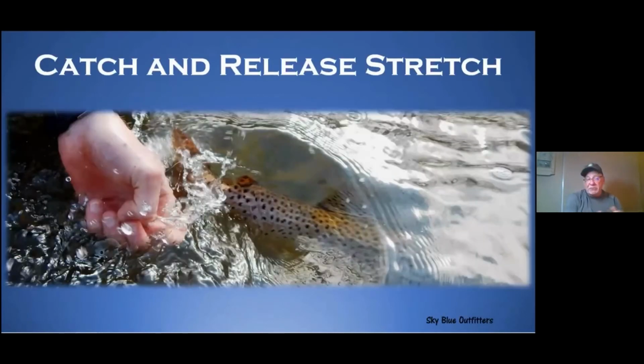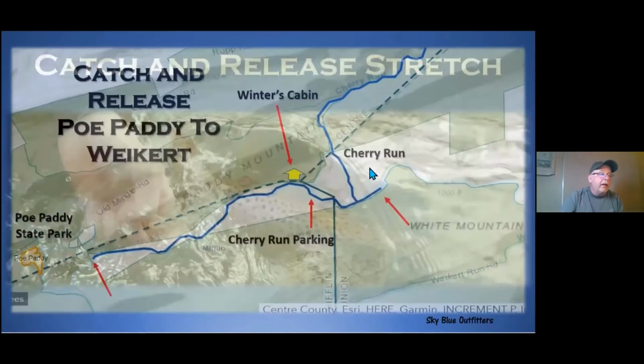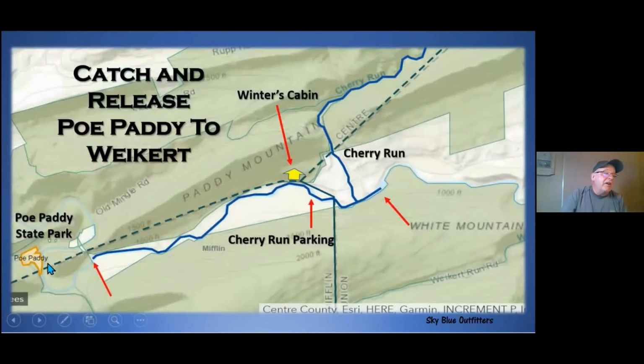Now, the catch and release stretch is my favorite stretch, and I've been fishing it for 40 years. Below Poe Paddy, the catch and release starts, and then it goes all the way down to below where Cherry Run Creek is. Well, now, this is Winter's Cabin, if you know where that is. If you walked up the trail here, you'd walk by the Fish Commission's cabin, the Winter Cabin. So I'll park down in this area and hike up in here and fish our way back. So that's what I like to do.